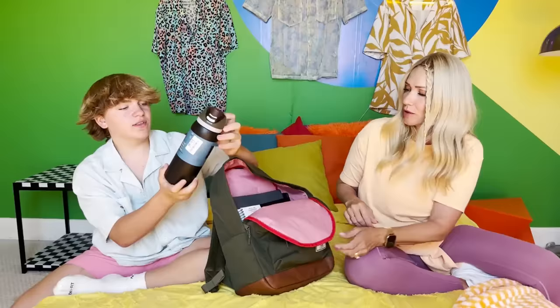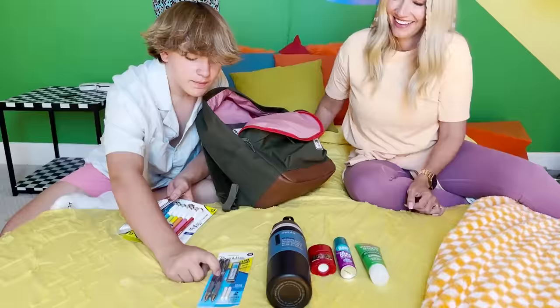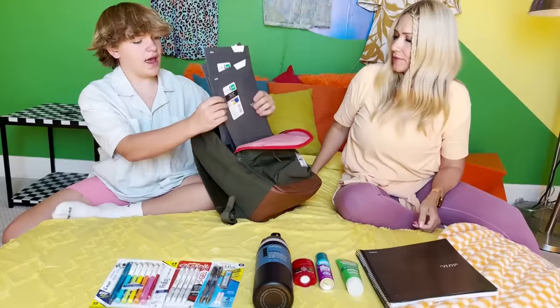This is my water bottle. It matches with my backpack. I have all of these pens, pencil, Sharpies. Those are erasable markers. Oh, alrighty. We got this notebook. And then I got these folders.